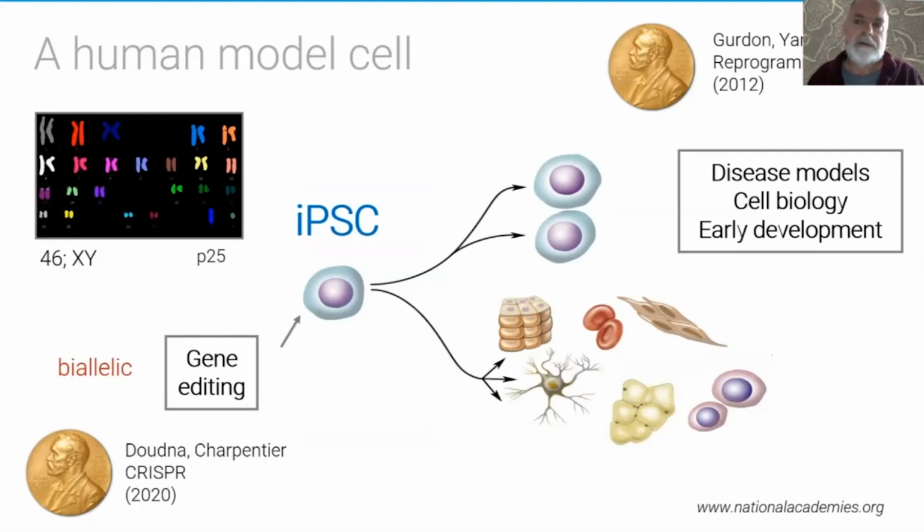Now, one of the big advantages of induced pluripotent stem cells is that they can be differentiated into virtually any cell type of the human body, and they can be propagated in culture indefinitely and will maintain a normal diploid karyotype. So these are normal cells, unlike those cells that have been used in the past to address human cell biology and biochemistry, which includes HeLa cells or HEK293 cells. These cells, in contrast, are highly abnormal cells.